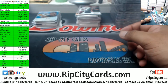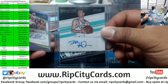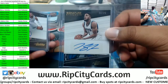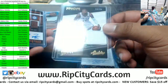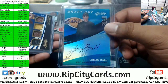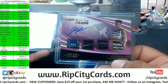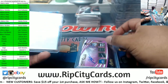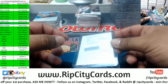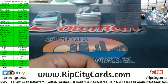So far, so good. And the stuff I put aside, which I consider to be the nicest of the nice. Tom Henson, 2 of 10, Celtics. John Starks, 7 of 10, Knicks. Karl-Anthony Towns, Timberwolves, to 25. Kyrie Irving, Celtics, to 15. Markelle Fultz, 99, Sixers. Lonzo Ball, 25, Lakers. Jordan Bell, 4 of 5, Warriors. Justin Patton, 1 of 1 for the Timberwolves. And the case hit, the LeBron James Cavaliers glass insert. Pretty freaking disgusting. All right, so 4 hitless spots.